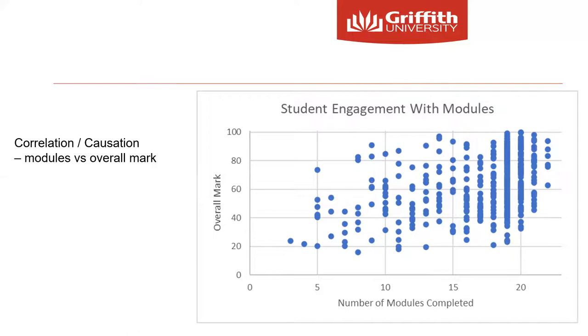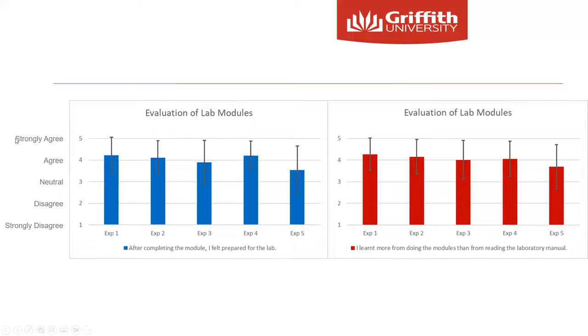And in terms of student feedback, we can see here the evaluation of the lab modules. They felt prepared for the lab, generally around 4 out of 5, so students agreeing on that. The last lab there on gases was a little bit lower. And for the second question, "I learned more from the modules than from reading the lab manual," again, generally agreeing with that, a little bit lower for experiment 5.